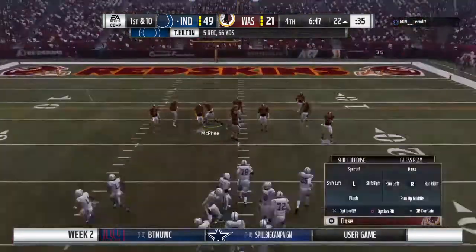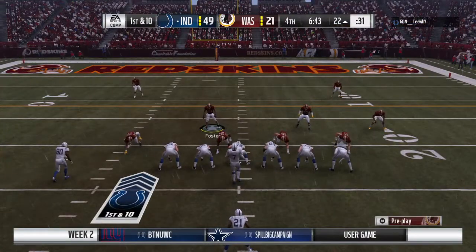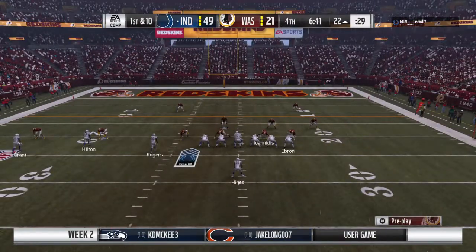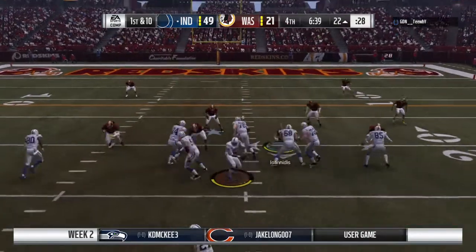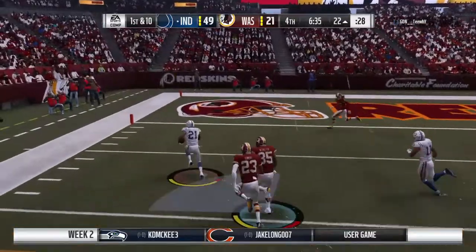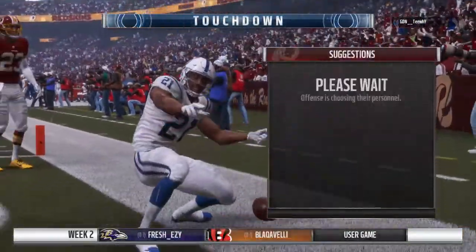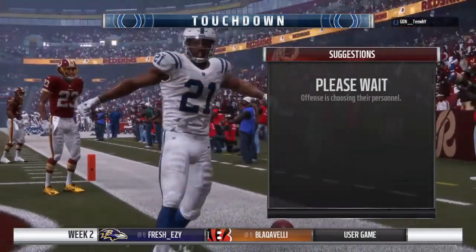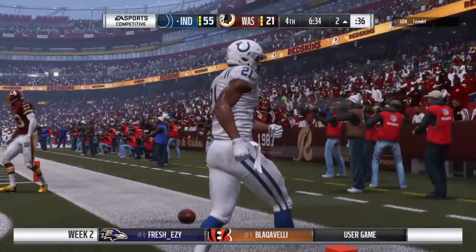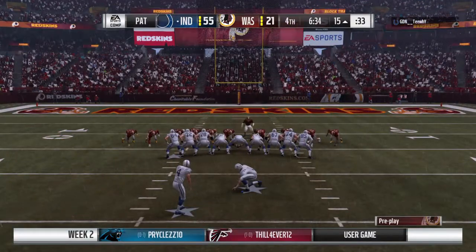It's a nice completion, a little bit of run after catch as well to create the yardage that they got. But it is so tough to cover that route, the drag route, because they run it at varying speeds. Because the key is to create hesitancy on the defender's part. Always so empathetic for those DBs. And he takes this one in for a Colts touchdown. Nyheim Hines, 22 yards. And the Colts just continue to pour it on.